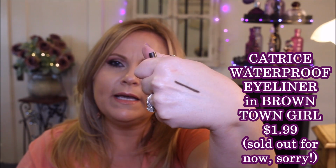Okay, the next thing that I have, that I got from Catrice, is an eye pencil, a waterproof long lasting eye pencil in the color Brown Town Girl. Okay, I don't know if I like this. I bought this for my waterline because I don't have a tendency to wear too many eyeliners down underneath anymore unless I can really, really smudge them out.